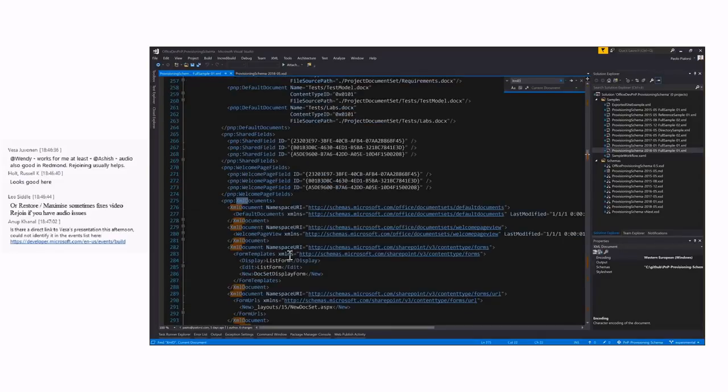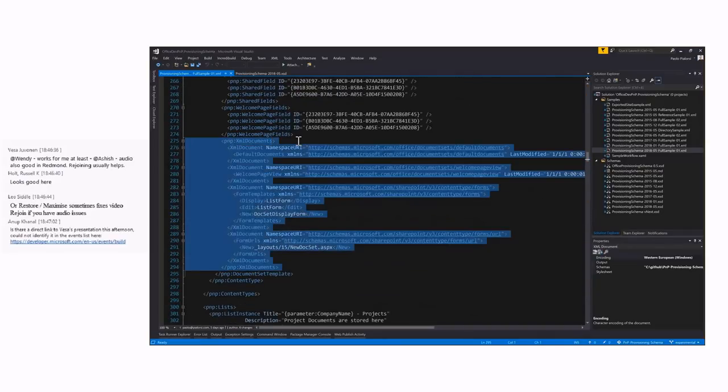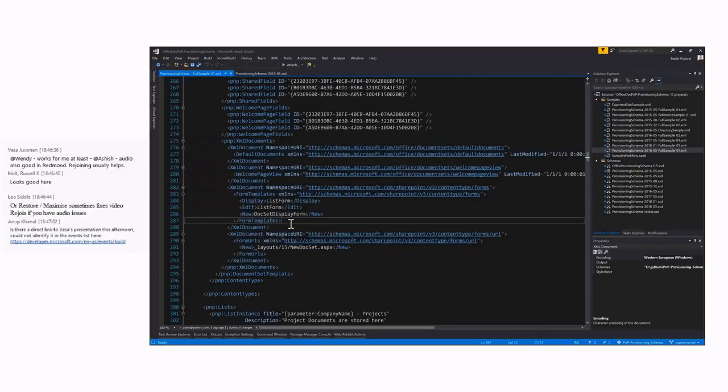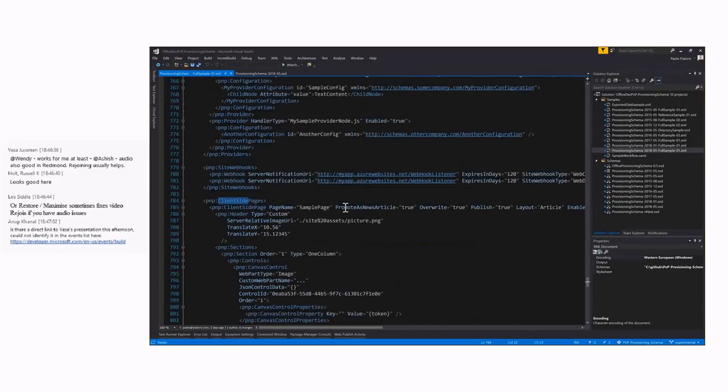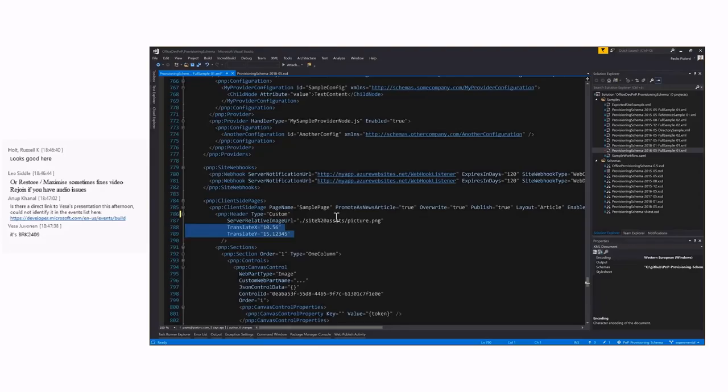As you can see, in the definition of a content type, you can provide an XML document section to give custom forms, for example, and settings for custom forms. And last but not least, at client side pages, we do support the header, and we can have a header of type default. We can fully disable the header, or we can have a custom header with a custom image, and if you want, a translate X and Y, if you want to do some nice animation when you scroll your header across the page.